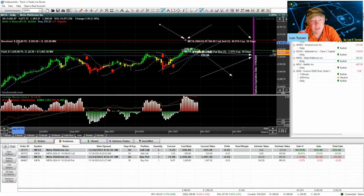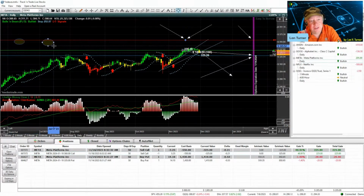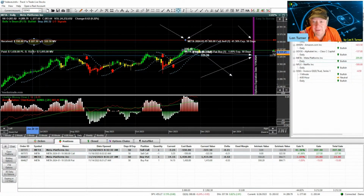And we received $550 on that thing. They gave us $550. The market value on it's $325. So we're up $225. That's our profit right now. $227 on the option that we sold. Well, that's pretty cool. What are we learning here?